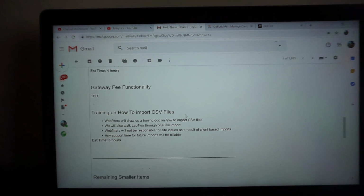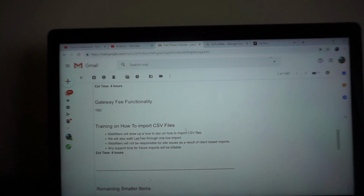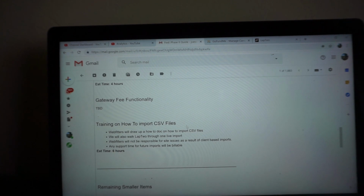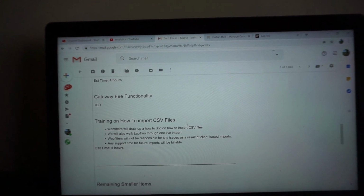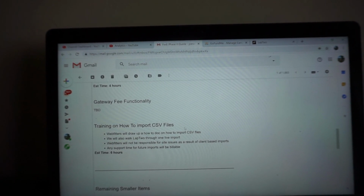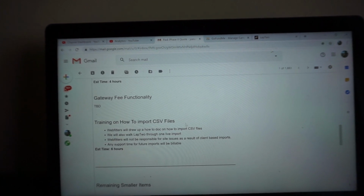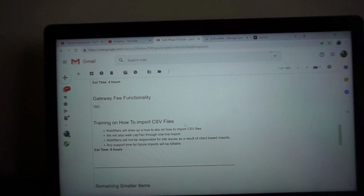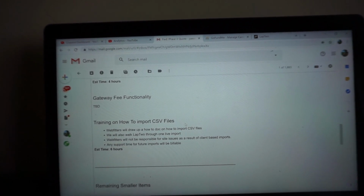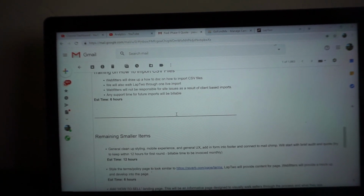CSV files are basically huge files that contain tons of images and postings. So when you post to eBay, if you have like 5,000 parts already on eBay and you want to transfer them over to our site, you need to use a CSV file. That CSV file contains thousands of pictures and images, and it takes a ton of time to upload it. But we do that all for free here at Lab 2. So if you have thousands of parts, use a CSV file. We transfer everything over directly from eBay. We take all the pictures and post it right on our site for free. So that's a huge thing that we do for free.